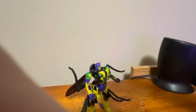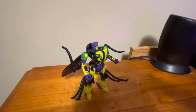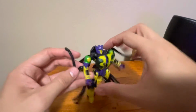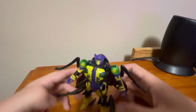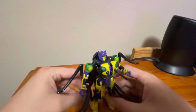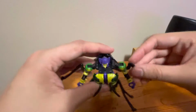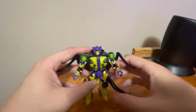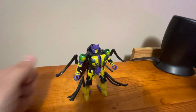Whoops, sorry about that. Get a grip on the camera. So look at this. The only thing I would say is these bug legs can be a bit cumbersome to deal with. They're just hanging off his limbs, but I mean, they're part of his design.